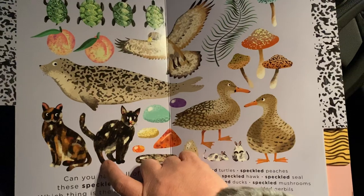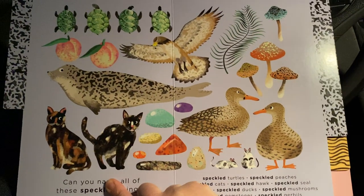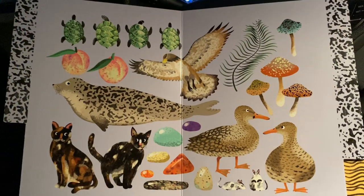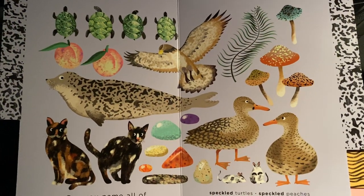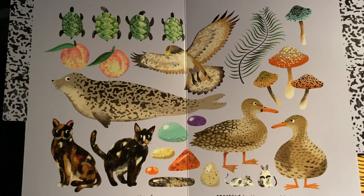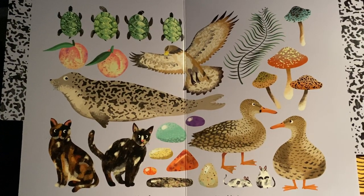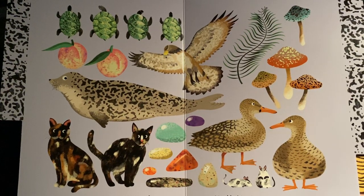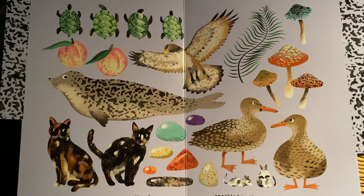Look at this, it's the speckled page. All the speckled things. What do you see here on this page? I see lots of fun things. Can you name a few things that you see? What do you see? Do you spy with your little eye?